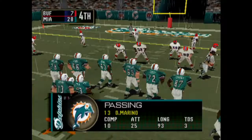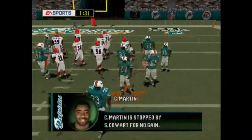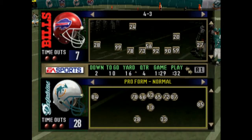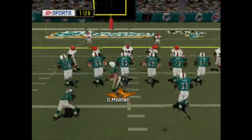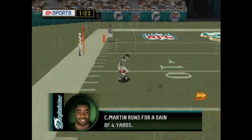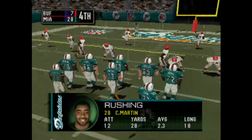First and 10. The Bills come out on a 3-4. The toss. He got nowhere. The defense filled all the gaps and the runner had nowhere to go. Second and 10. Ball on the 16-yard line. The toss. Running to his left. And he's tackled right there. Timeout. Defense. One timeout remaining.